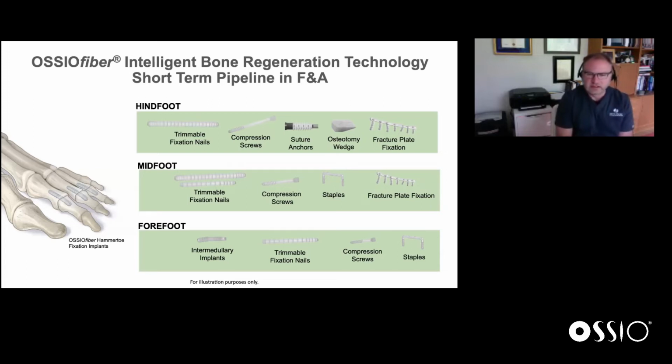I've been placing these in cadavers in some of the early studies, and even in cadaver bone, which is notoriously pretty poor, these devices hold quite well. And again, you can't make them fail. You have to cut through them with a saw if you want to try to force it to fail.